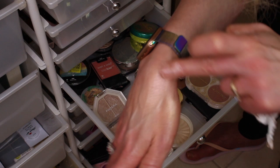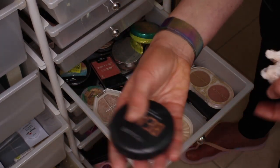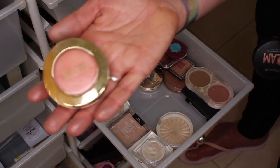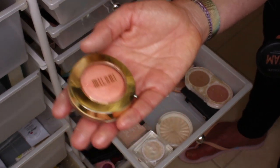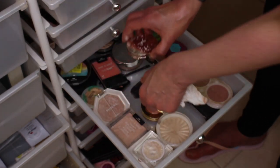I'm so lit right now, my hand is lit, so that's pink. So I use it as a very highlighting blush. So I'm gonna put it next to blush. Milani Luminoso, my favorite blush. Like right now, I like this the best. It's a little glowy, but it's not too much. And this is like real glowy.